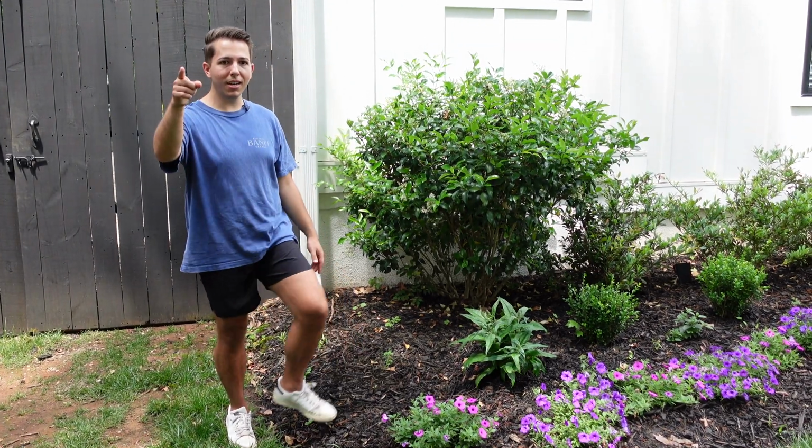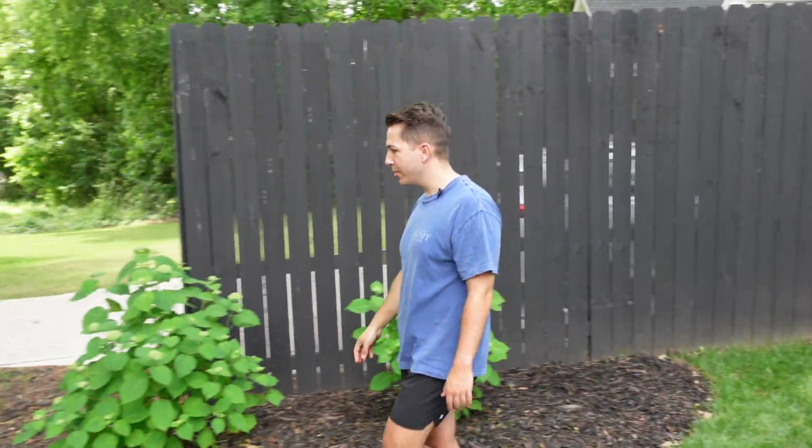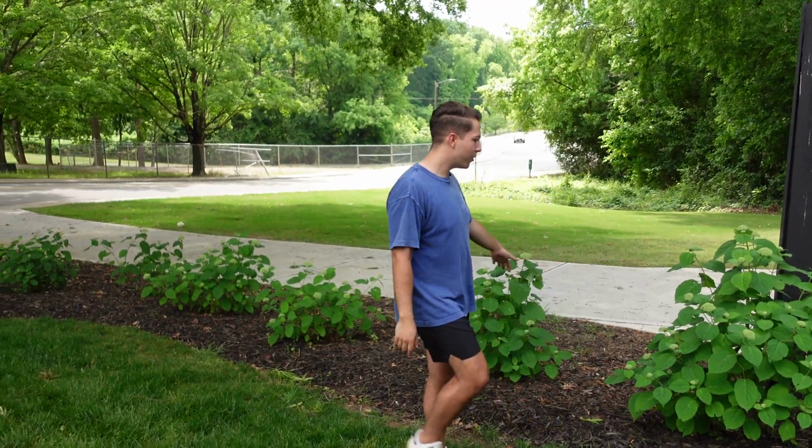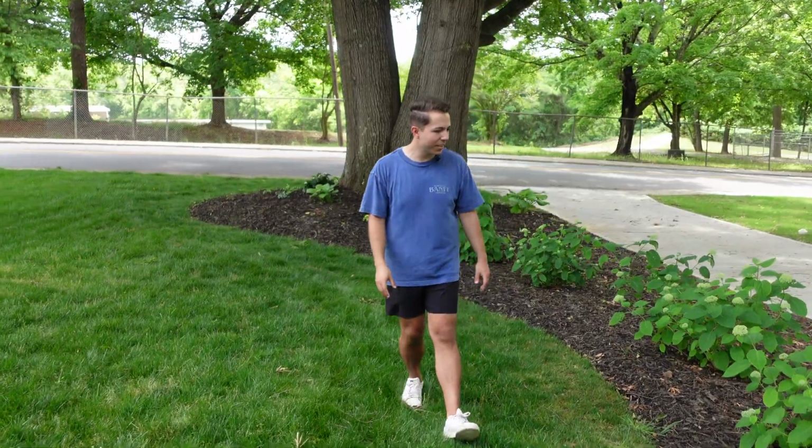So let's take a walk up this way to our oak tree, and I will show you the rest of our plantings. So this is our incredible Hydrangea Hedge. They are just about to pop. It's going to be so beautiful here in a couple of weeks.